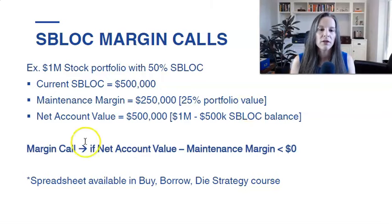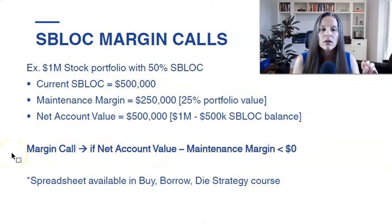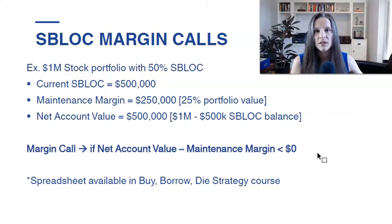So on this fact pattern, you are going to have a margin call if your net account value, here $500,000, minus your maintenance margin, here $250,000, is less than zero. So if that amount goes negative, you've got a problem and you've got a margin call. And if you're at IBKR, they're going to start selling your shares. Usually IBKR is not going to ask you or give you a notice. They're going to just start selling, right? And a lot of other brokers are that way too. They're not nice enough to give you that heads up and give you some leeway. So that's when you've got a problem.